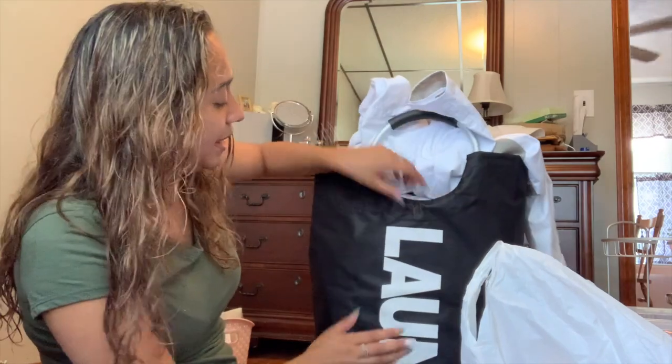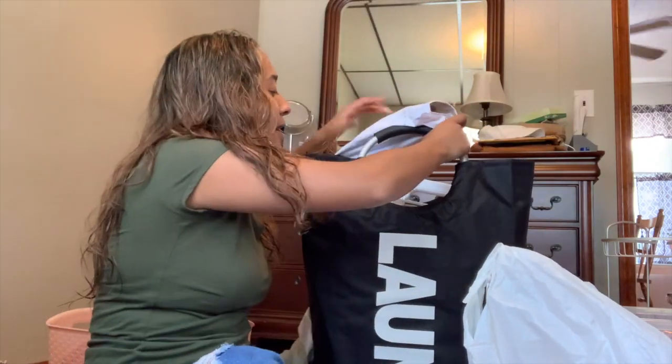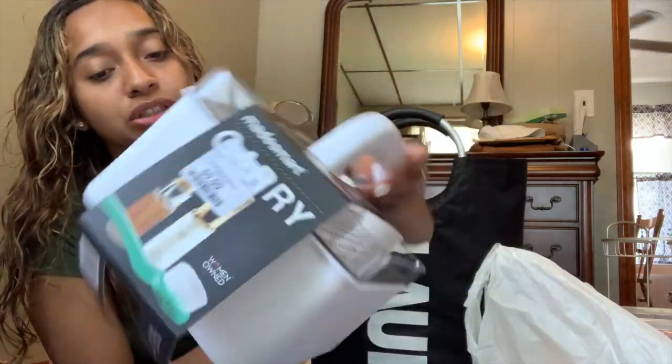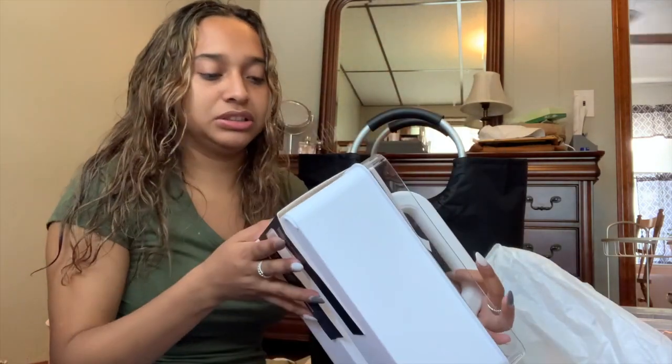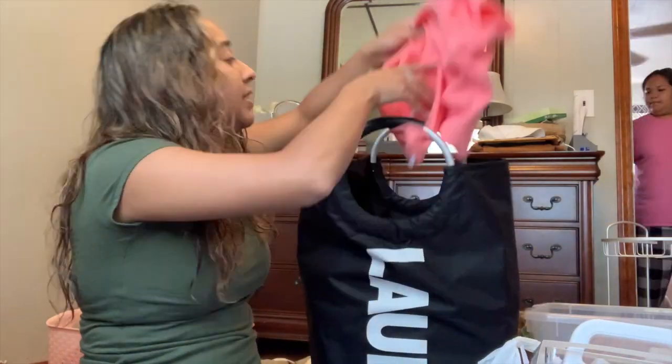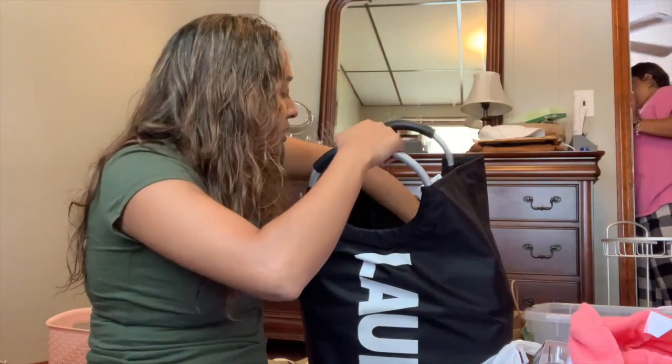It has stuff in it, but this is my laundry basket my dad picked out for me. This is my shower caddy I got from Marshall's. I think it was $9.99, so I got that from Marshall's. This is a towel for your hair. My mom got it for me. This is what I got for my room to decorate the desk with.